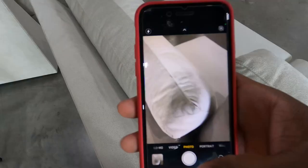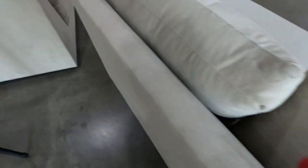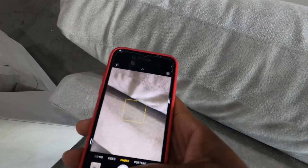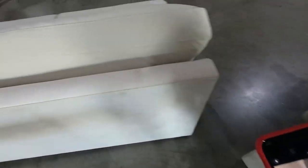We also have a stain on this couch right here. I don't know if y'all can see it. Got to hit it with the photo on the stain. Got that. We gotta cover ourselves. This little stain right here too. All right, we good to go.